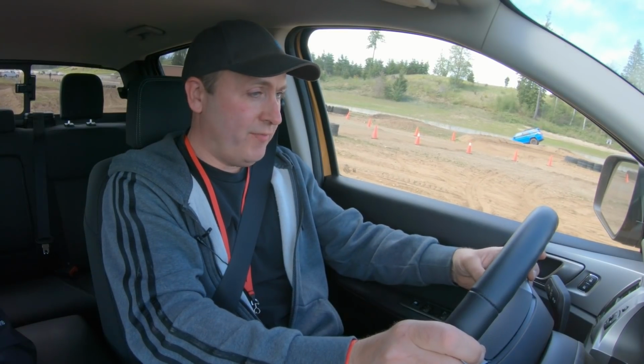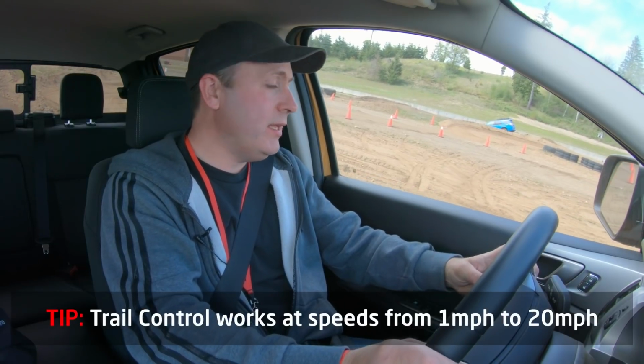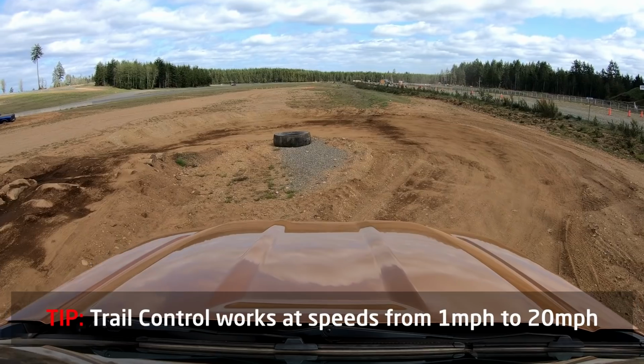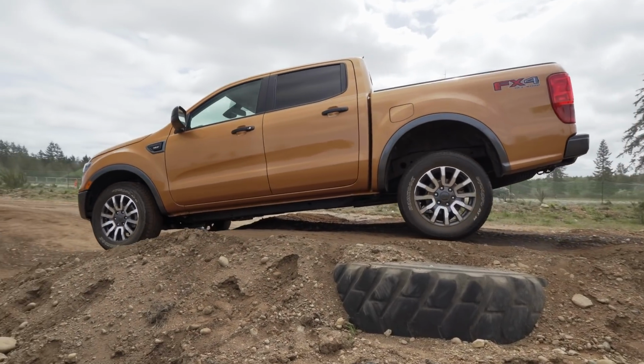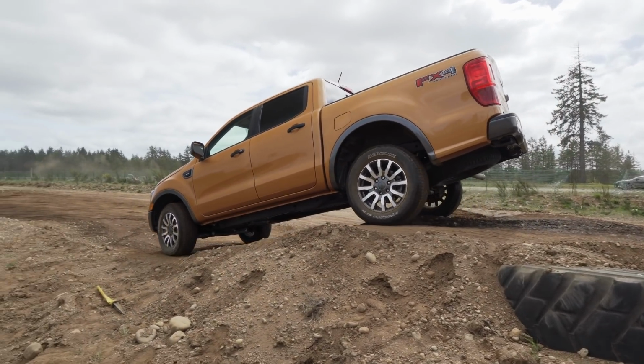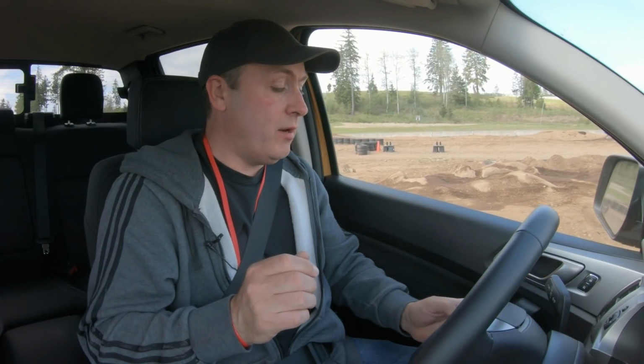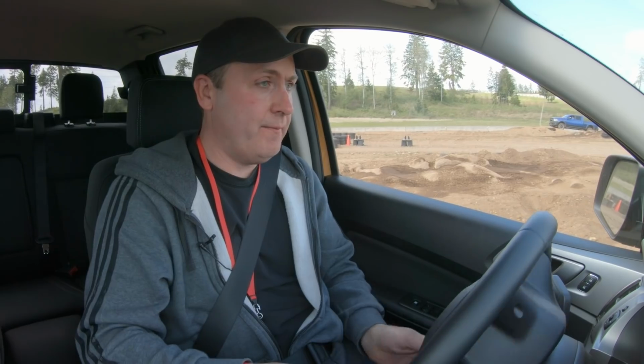I think we can go a little faster. This 1 mile per hour is a little pokey. Okay, we'll bump it down to 1 on the descent over the brake. Oh, and it grabs us as we go down. So not only does it, of course, give us gas for 1 mile per hour, it also will brake us so we never go over that.